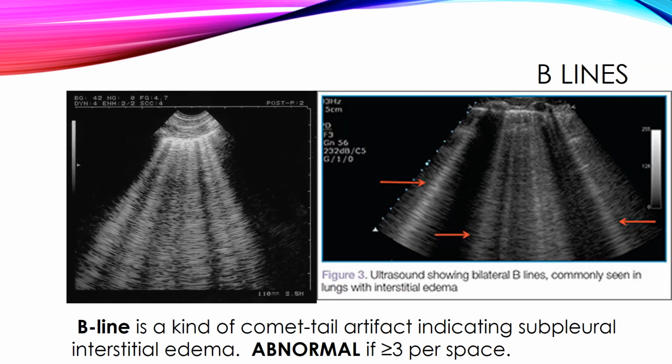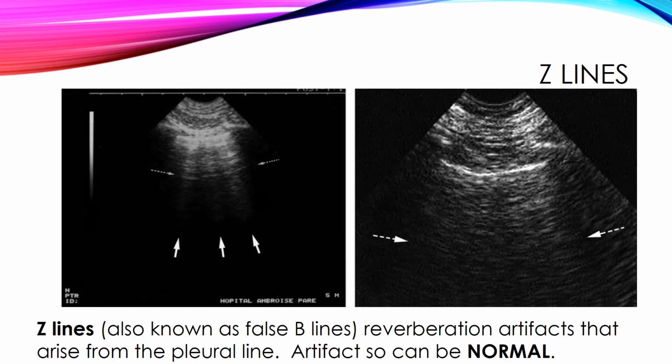B lines are these vertical lines that go up and down, kind of look like comet tails, and they indicate subpleural interstitial edema. If you have 3 or more per space, that is abnormal. Again, 3 or more in any rib space between 2 ribs is abnormal. A Z line is also known as a false B line. It's like a reverberation artifact. It usually arises from the pleural line, and it can be normal. So these lines that go through here don't have a really big flashlight-like appearance.